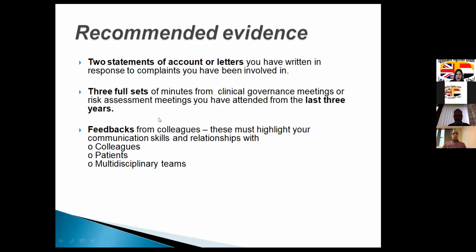You should get feedback from your colleagues. This must highlight your communication skills and relationships with colleagues, patients, and the multidisciplinary team. And definitely try to choose the most positive feedback to submit. And if you are already working in the NHS, you know the 360 feedback system.